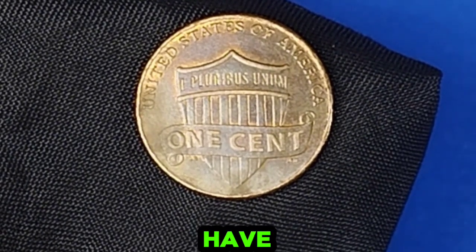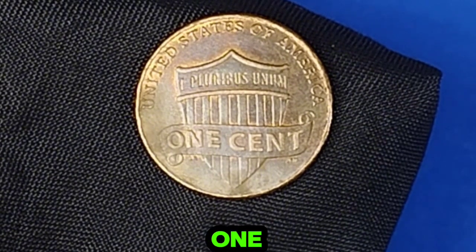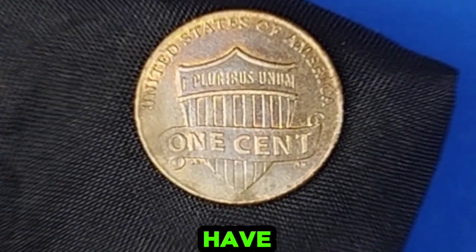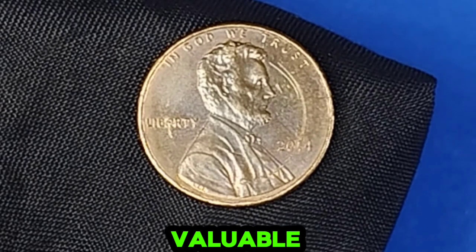Well, there you have it. The 2014 1-cent coin worth over $25,500. Who would have thought that a penny could be so valuable, right?